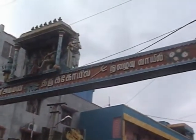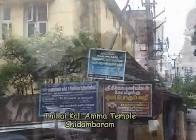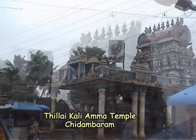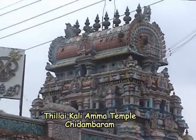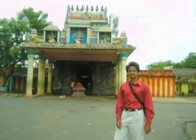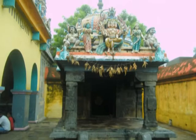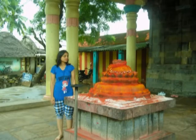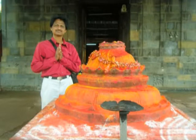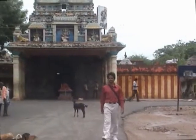This road on the northern side of Nataraj Temple goes to Thillai Kaali Amma Temple. We took a walk to this Kaali Amma Temple, which is about half a kilometer from Nataraj Temple. This Kaali Temple is the second most famous temple in Chidambaram. It is believed that God Nataraj and Goddess Thillai Kaali dance together, and hence visiting Nataraj Temple is incomplete without visiting this Kaali Temple.